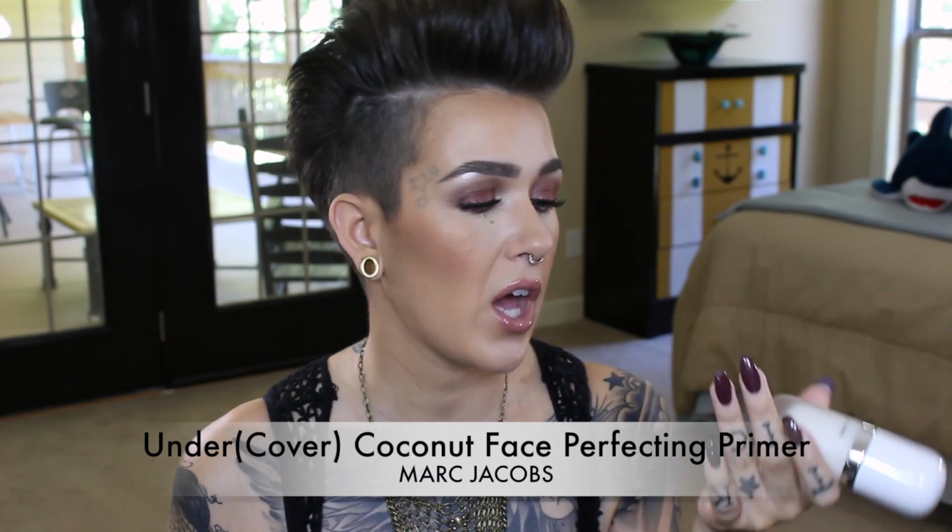Jumping over to primers, and I have a few of them here. The first one is this new Marc Jacobs Undercover Perfecting Coconut Face Primer. This feels so good on your skin. I am combination. It does not make me any more oily than I am, but it also does not control it. So I use something else to control the oil, but this hydrates the rest of my skin so nicely.